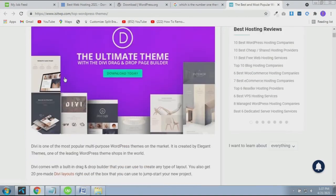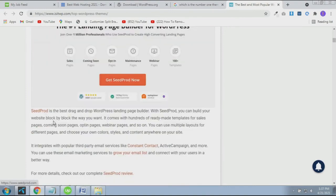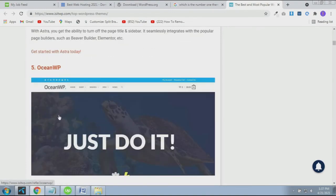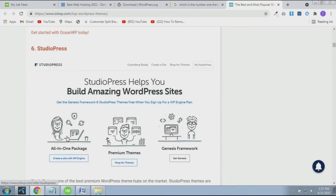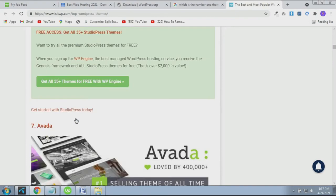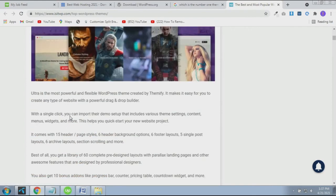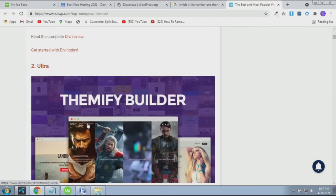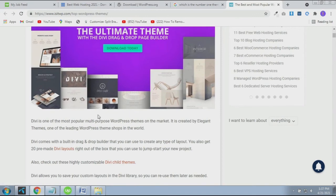So I got the number one theme in the world, Divi. Number two, Astra theme. Number three, Astra theme. Number four, OceanWP. Number six, StudioPress. Number seven, Avada themes. There are so many themes here. But number one in the world is Divi, because Divi is not only a theme, it's also a page builder. So I highly recommend using the Divi theme because it's a page builder.